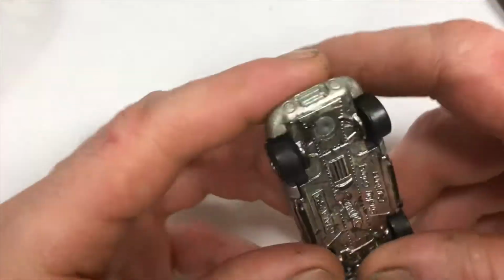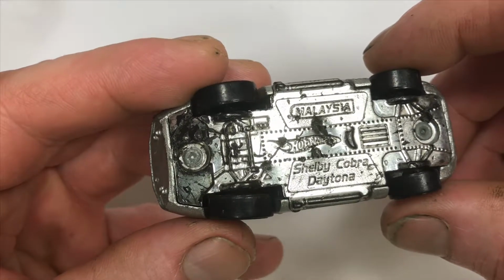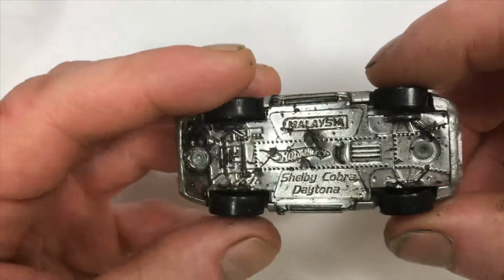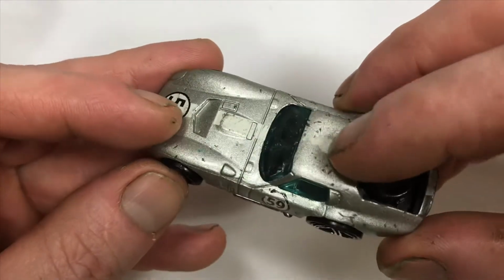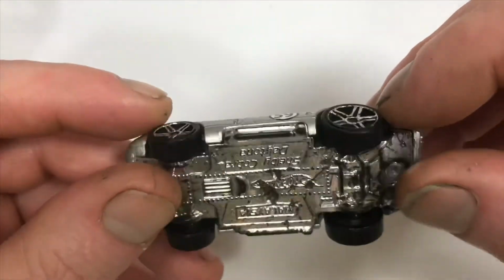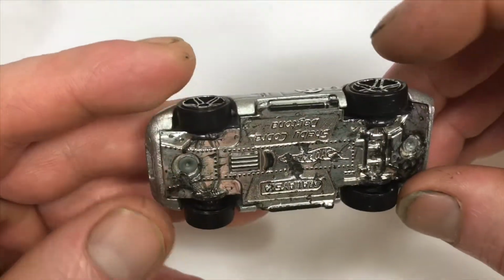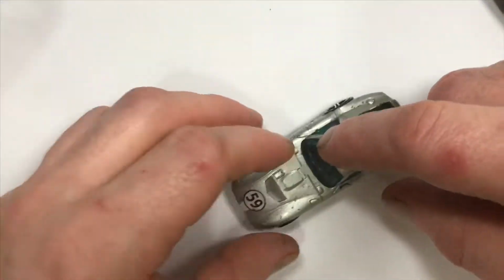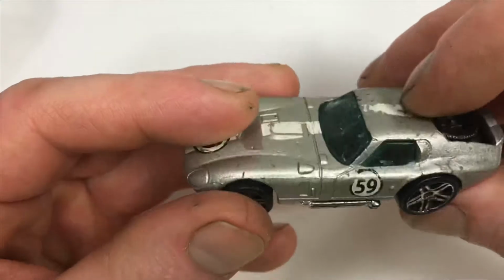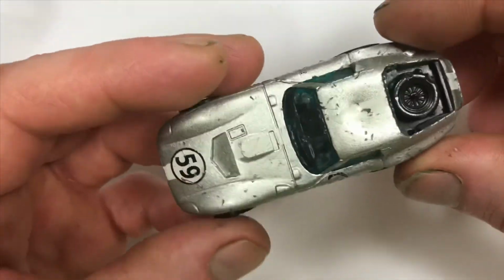Now this Shelby, see, it's a Cobra Shelby Daytona, made in Malaysia. It's a really cool model, but man, it's got a lot of damage to it. Even the bottom's all dented up. But it's not a steel bottom. It doesn't have a lot of weight. It still rolls all right, but it's pretty heavily damaged.